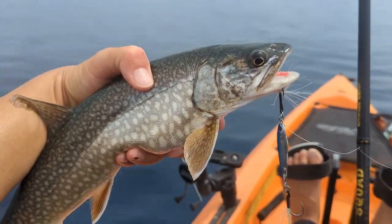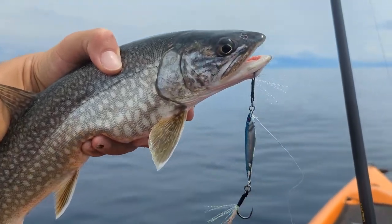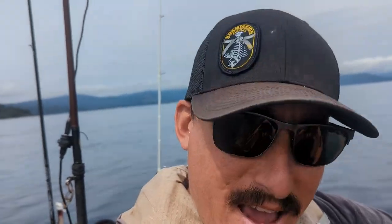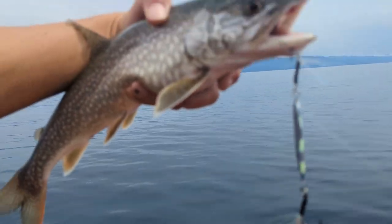Guys, I finally did it. I've caught a lake trout. I've been trying so hard to get this fish for 3 days. And I finally got him on the Assassin.